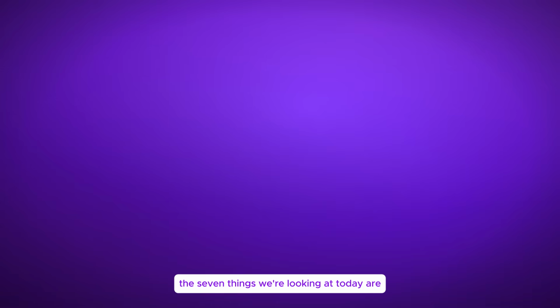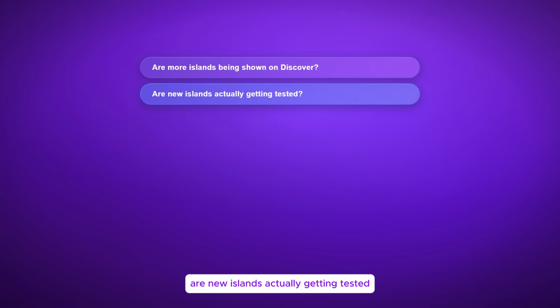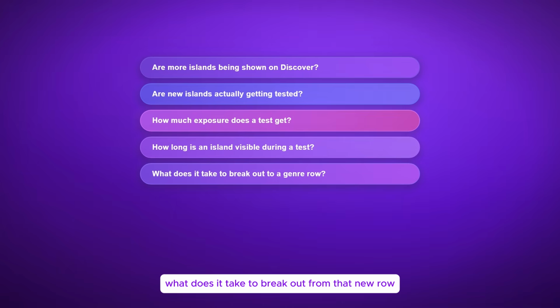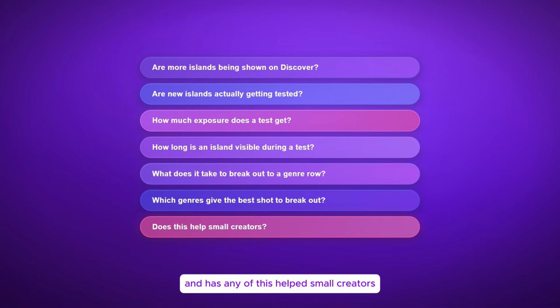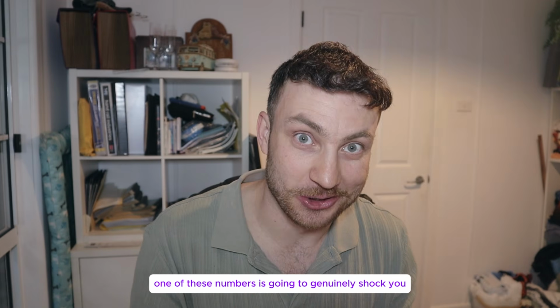The 7 things we're looking at today are: more islands being shown on the Discover page? Are new islands actually getting tested, and can they break out? How much exposure does a test actually get? How long is an island visible for during this test? What does it take to break out from that new row to a genre row or beyond? Which genres give you the best shot to break out? And has any of this helped small creators? Heads up, one of these numbers is going to genuinely shock you.